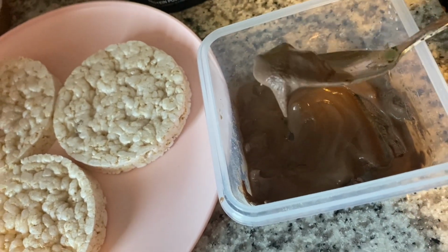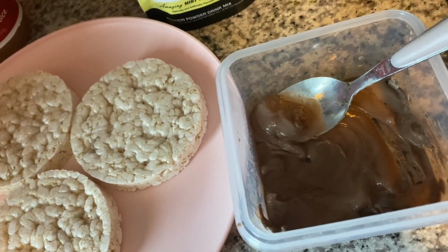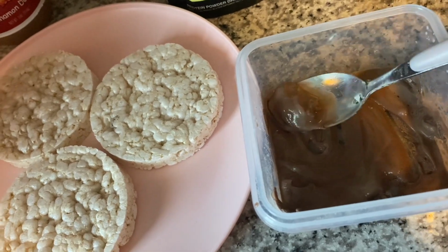Because it's like a little pudding, little dip, and I could very easily spread this on top of a rice cake, but I don't know, I'm just weird and I prefer to actually break up the rice cake and dip it in here. So that's my little snacky snack right now.